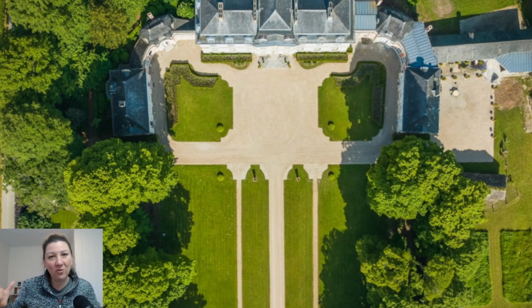The average house in the U.S. is about 2,000, 2,500. This is almost 10 times that much. And again, located about an hour and 40 minutes from Paris.